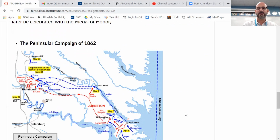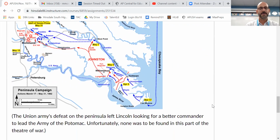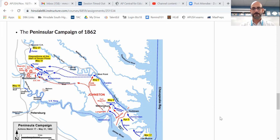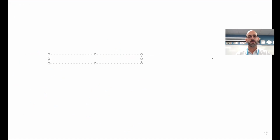I want to spend the rest of this lesson to briefly talk about the Peninsular Campaign of 1862. So, this was an utter and complete disaster. Like, Lincoln's got problems with his commanders, right? Let me just show you what I mean. Here are some of the commanders that Lincoln's going to go through as he tries to find people that can actually prosecute this war to its conclusion correctly.